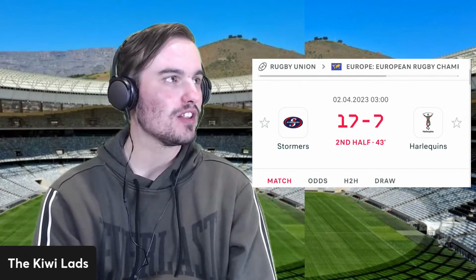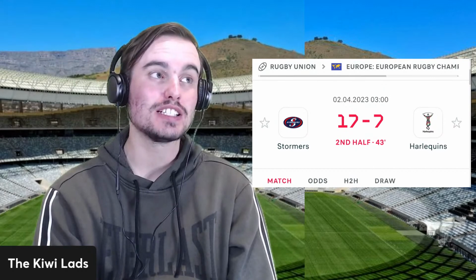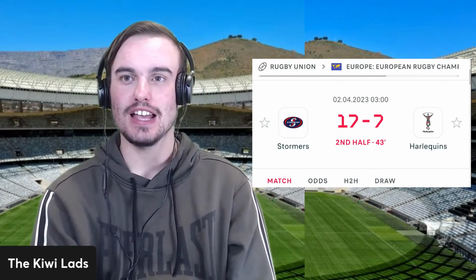Right, 1 meter from their line here. Danny Kerr kicks it downfield, and it does go into touch. Do they take it quickly? They decide against it in the end.